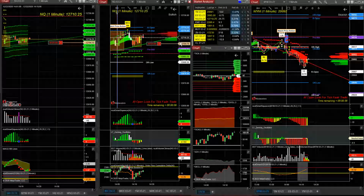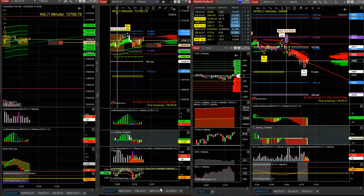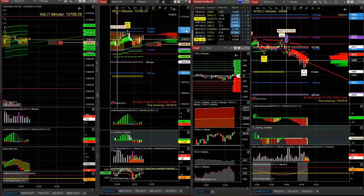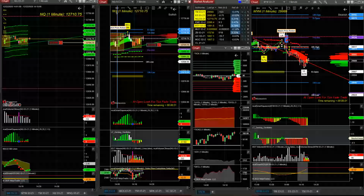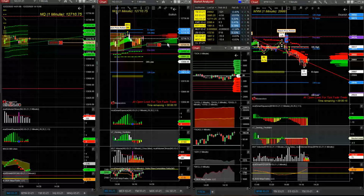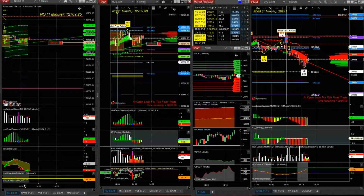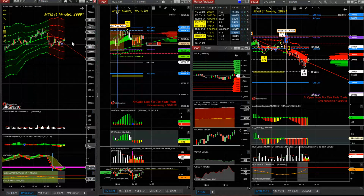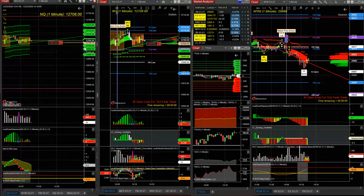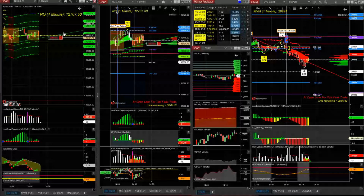Right. Momentum shift back to the upside. The cumulative delta is going up. We need the price to come down, come back here, and we take it off. Right? This is why YM was so beautiful. Look at this. It's all red, came right down, bam. NQ still green. See that? Yeah, the trend is still green.